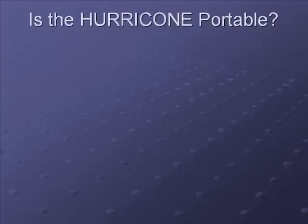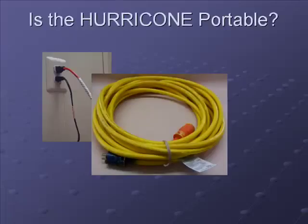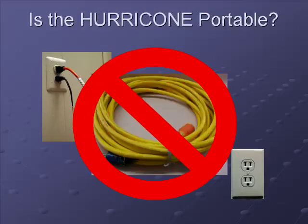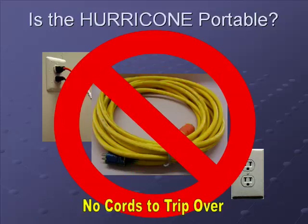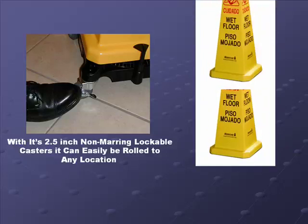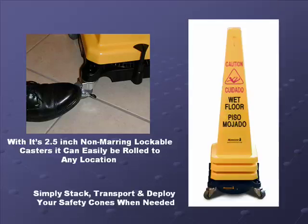Is the HURRICONE portable? Unlike typical corded floor dryer units which create their own inherent trip hazard, the HURRICONE is cordless and not limited to placement near an electrical outlet. With its 2.5-inch non-marring lockable casters, it can easily be rolled to any location. The HURRICONE also doubles as a safety cone dolly. Its space-saving design allows you to simply stack, transport, and deploy safety cones when and where they are needed.